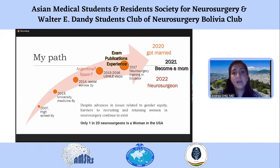Despite advances in issues related to gender equity, barriers to recruiting and retaining women in neurosurgery continue to exist. In the USA, only 1 in 20 neurosurgeons is a woman. So it's something that you come to know.